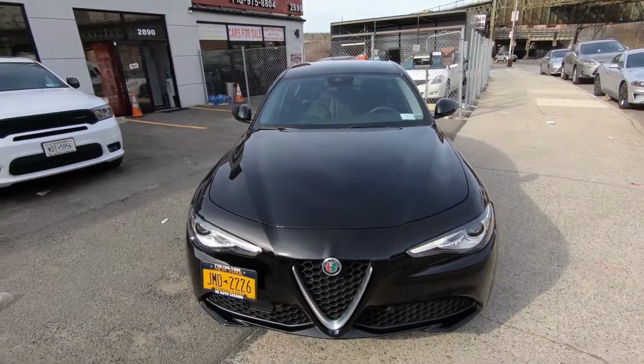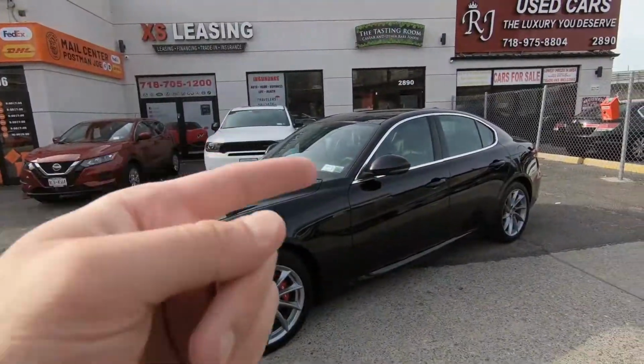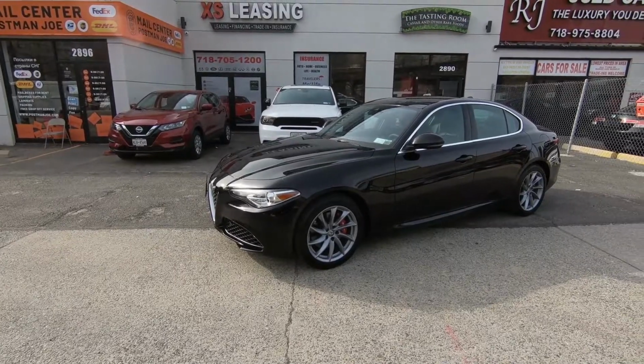This is a 4-cylinder car that has 280 horsepower. The mirrors on the outside will close when you lock the car, and the parking handbrake will be also engaged as well.